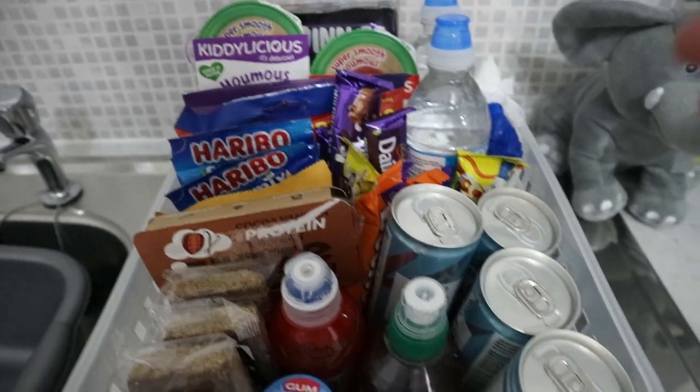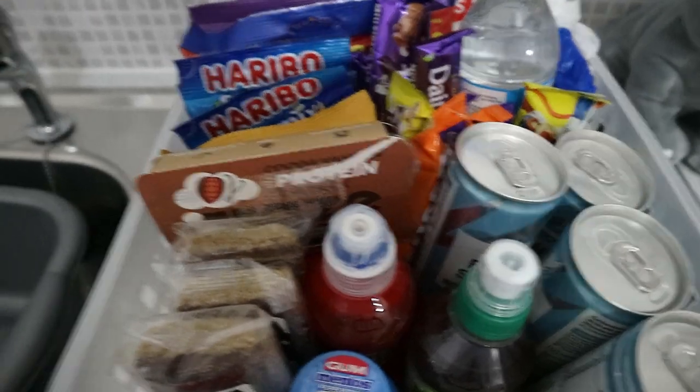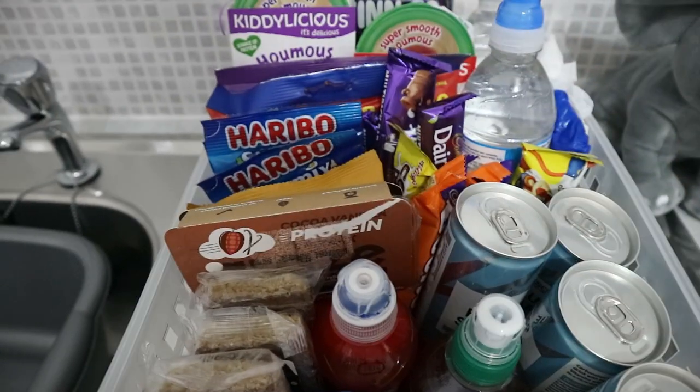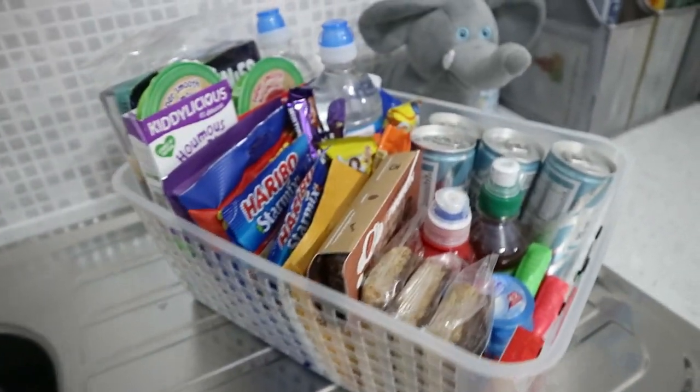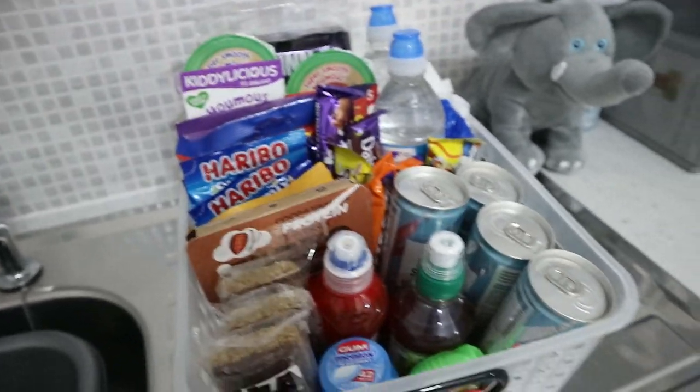And then this will last us a few days. This is what obviously gets eaten just on the way down there. This is packed probably for the entire journey there and back, and a little extra. We can take some bits out in between. So I just thought I'd show you that as one of my first travel mummy hacks, as to what we would be packing when we go away.